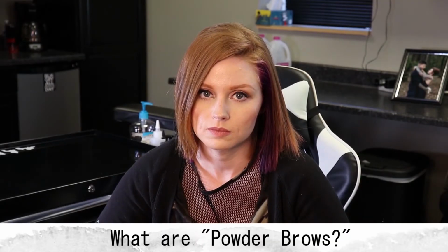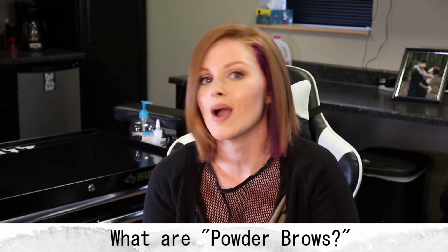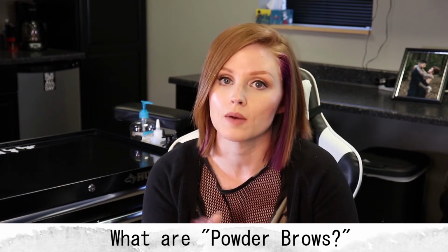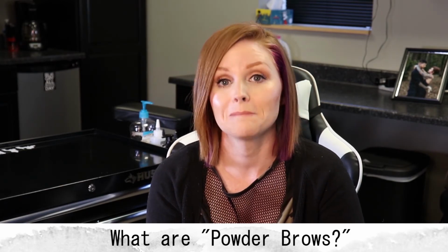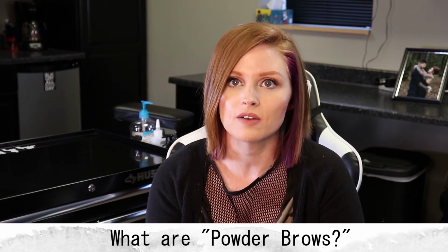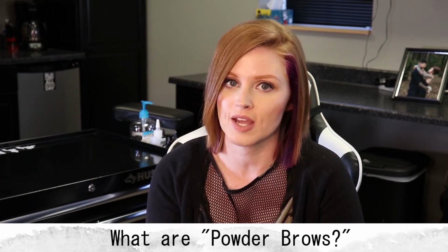So what's the powder brow? Does that have something to do with tattooing? Powder brows are going to add longevity to your eyebrows. If you use powder brows or machine shading, permanent makeup, behind microblading, it adds a little bit more longevity and provides more of a powdered makeup, filled-in look versus just the hair strokes alone.